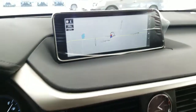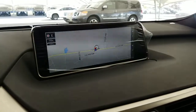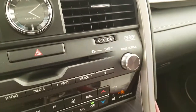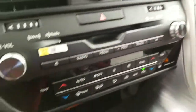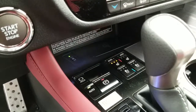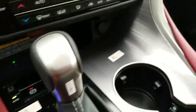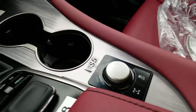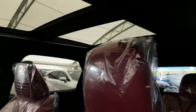pre-collision, a 12.3-inch multimedia display with the integrated backup camera and navigation, a 15-speaker Mark Levinson premium surround sound audio system, a QI-compatible wireless smartphone charging, heated and ventilated front seats, scorched aluminum finish, drive mode select with the Sport Plus, panoramic sunroof.